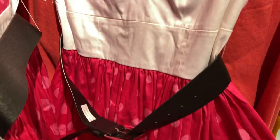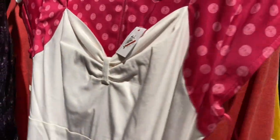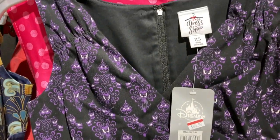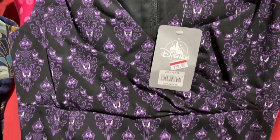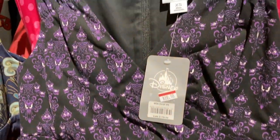So normally these are way over $100, and for different prices here, this one is $95.98, and a couple of those. We also have this cool Haunted Mansion version, and an extra small for $89.98. Like I said, these would normally be way over $100.